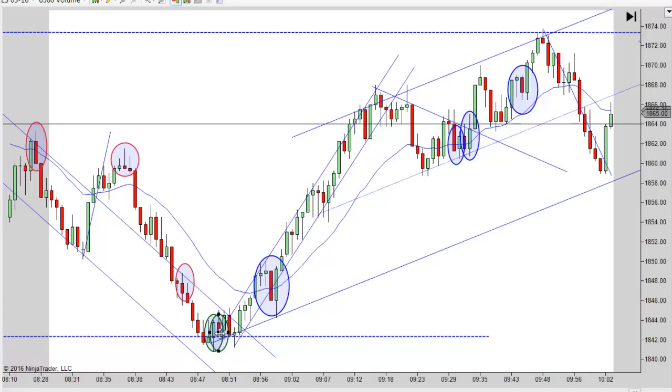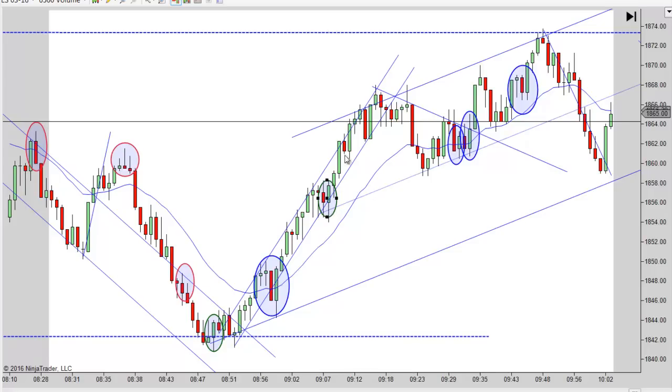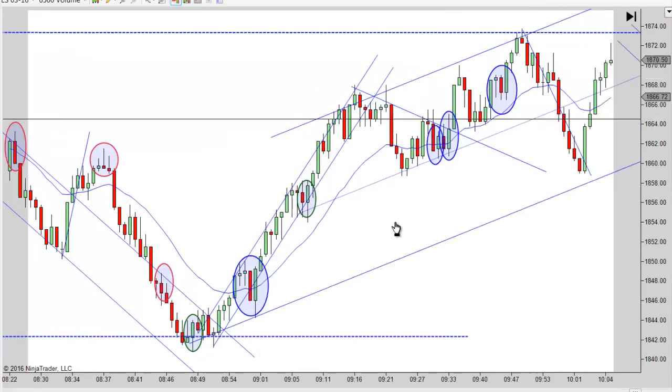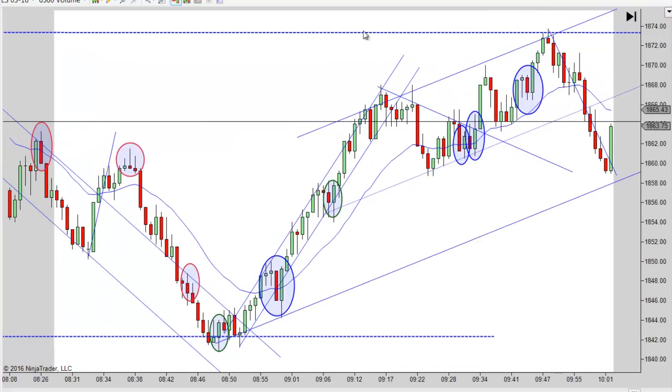But if I'm in down here, I'm just going to hold my runner. I'm not going to add one on there. It's too risky adding on that late. And I just let my runner keep going. And I'm probably going to try to ride it here. So as long as we stay inside that trend line, I'm going to let my runner go.